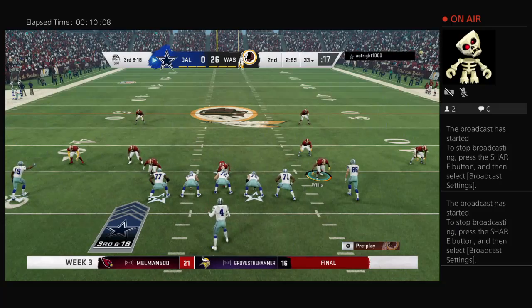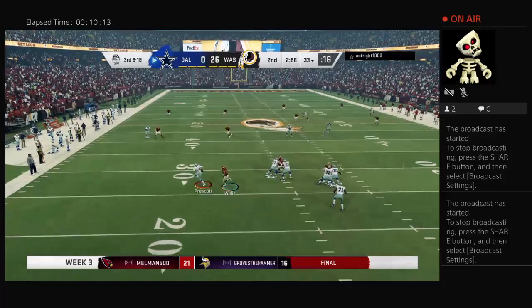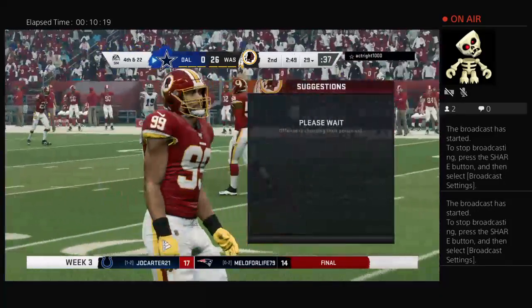Then we're going to 53. 26. 3rd and long for Prescott. Dancing to his left. And he's going to have to eat this one as down he goes. The sack by Jordan Willis.